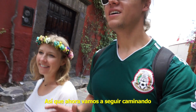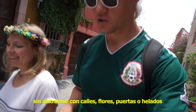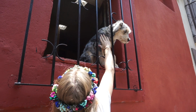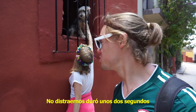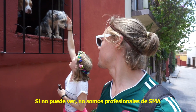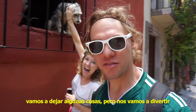So now, keep walking. See if we can make it to the market without getting distracted by other streets, flowers, doors, ice cream, or ice cream. It's insanely soft. You wouldn't believe it. Not getting distracted lasted for all of 2 seconds. Oh my gosh, there's more. If you can't tell, we're definitely not San Miguel de Allende pros. This walking tour, we're going to leave some things out, but we're mostly going to have fun.